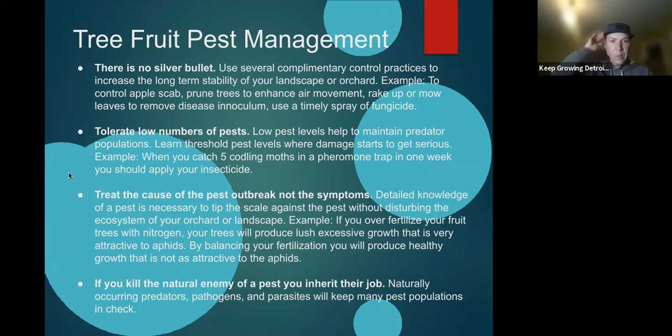Identifying and understanding the low numbers of pests, we can tolerate a little bit of pest pressure. When there's a certain threshold, we might need to start to think about treatment options. In some cases, we need to understand how to treat the cause of the pest instead of the symptoms. What I mean by that is a baseline for a healthy garden in general, not only trees but any plant: a healthy plant is much more able to take care of itself and resist pest problems than one that is struggling because it doesn't have good access to sunlight, good nutrient accessibility, and good access to water.